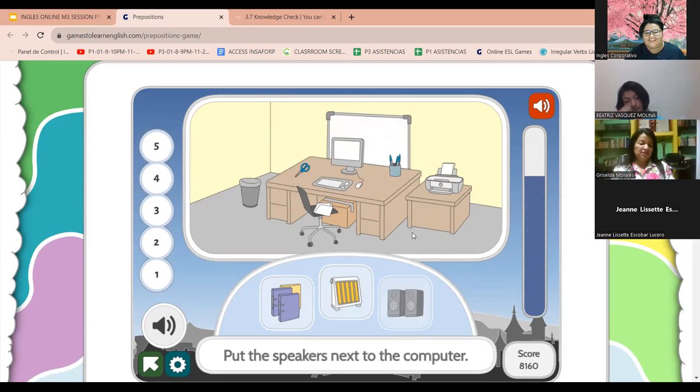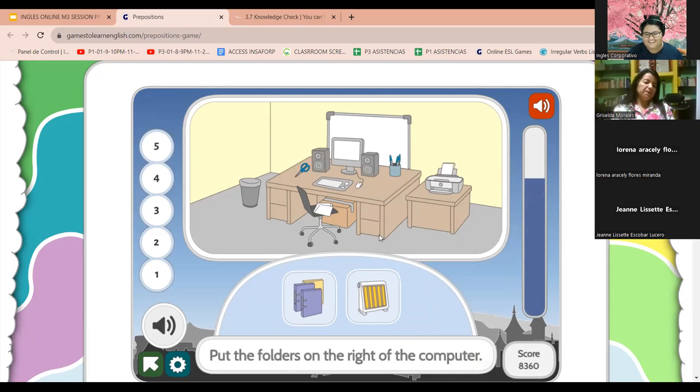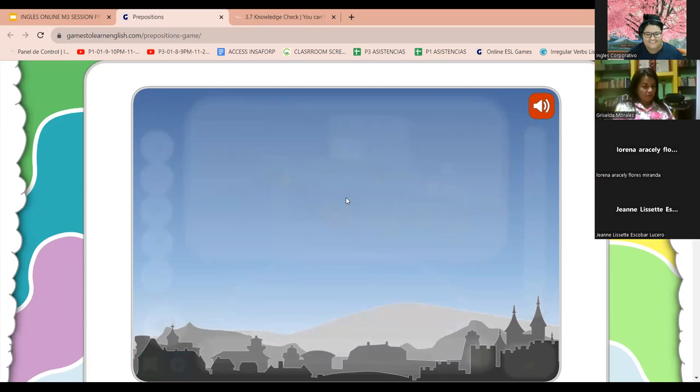Okay. La computadora. The speakers next to the computer. The speakers. A la par de la computadora. Okay. Put the folders on the right of the computer. The folders. El folder a la derecha de la computadora. Okay. Put the heater in the corner. The heater. En la esquina. Okay. In the corner. Awesome. Good job. Now round three.